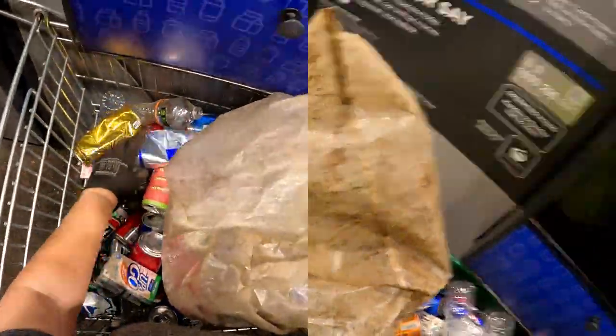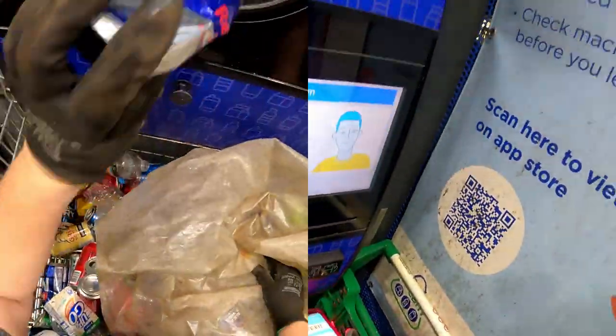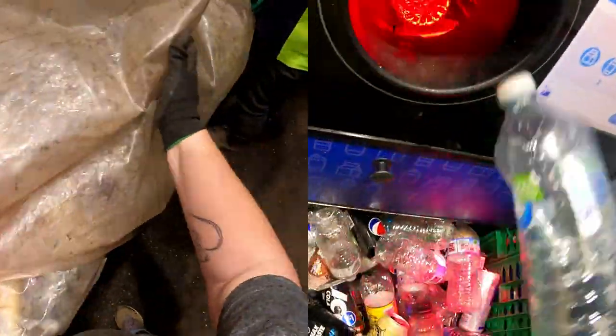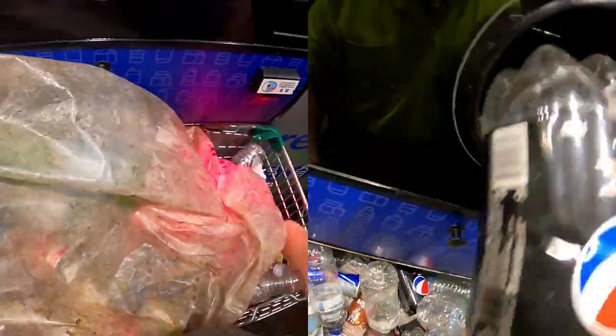Right, we'll finish this off. June will be able to do that. Oh, come on. Thank you. There we go. She's only got a small cart, so she can have it the way she wants it.